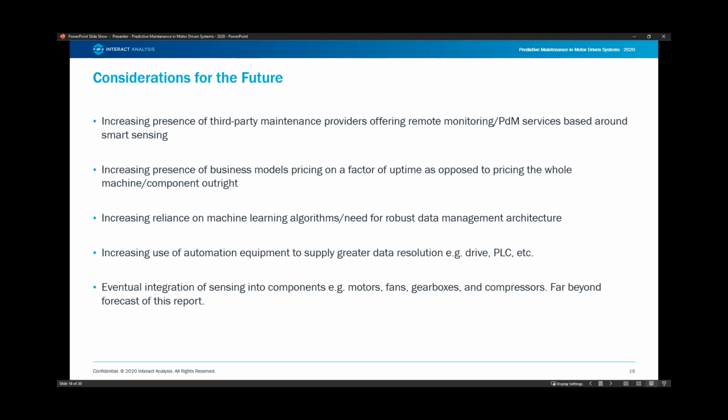I don't think it's any secret why some of the early movers on supplying this technology have been the big motor manufacturers: ABB, Siemens, WEG, Nidec has its own sensor as well. All of these point to their thinking that there is going to be integration of this sensing into their core businesses at some point. It's something to think about. I don't have a ton to say about it because I think it's a trend that's going to happen far beyond the forecast of this report, but something to consider.